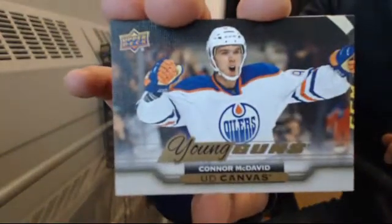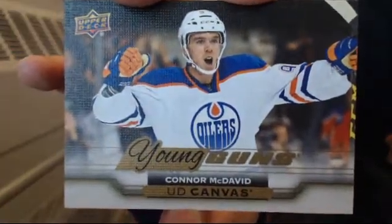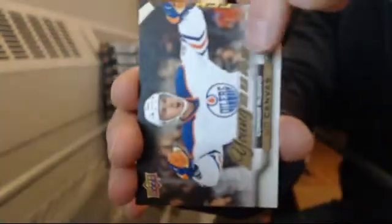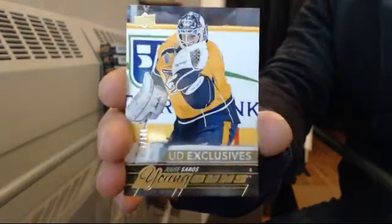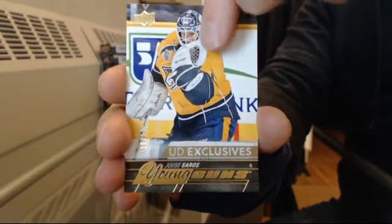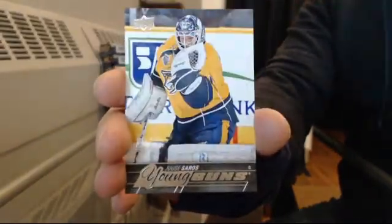Young Guns for Toronto, Garrett Sparks. Canvas Young Guns for the Edmonton Oilers, Connor McDavid. Jerry's having a good night of breaks. He got the draft day marks in the SP Games and now the canvas. Sweet. Go Oilers. Young Guns for Minnesota, Gustav Olofsson. For Philly, Peter Straka. For the Rangers, Brady Shea. Exclusives, Young Guns out of 100, going to Nashville, UC Saros. Rookie Materials jersey for Winnipeg, Nikolai Ehlers. Young Guns for Philly, Mark Ault. And for Nashville, UC Saros. Exclusive Young Gun and McDavid canvas.